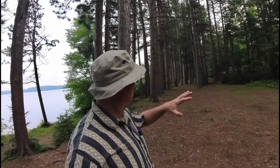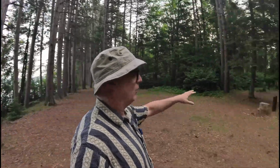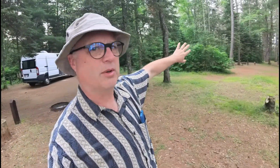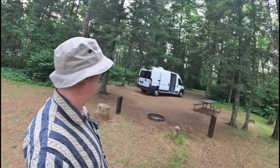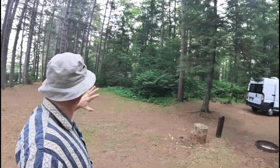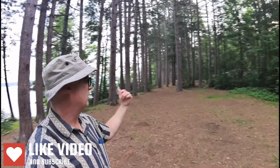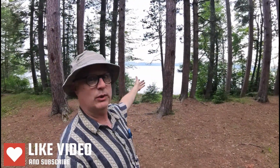Now the campsites along the water here, your official site is within the posts on all of these sites. So all the sites are kind of butted up towards the road, and all of this is just public space that anybody can use. You don't have to have this site to use it. So other people could come down and use my beautiful little beach here.